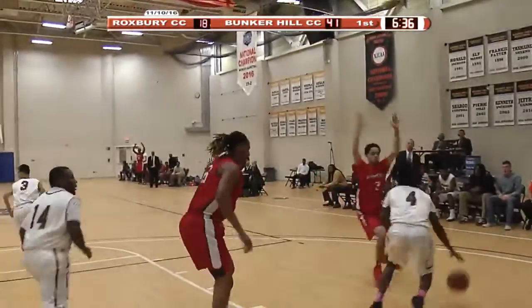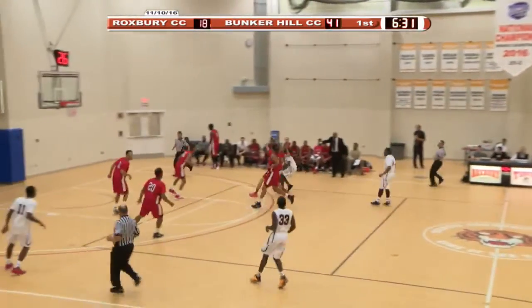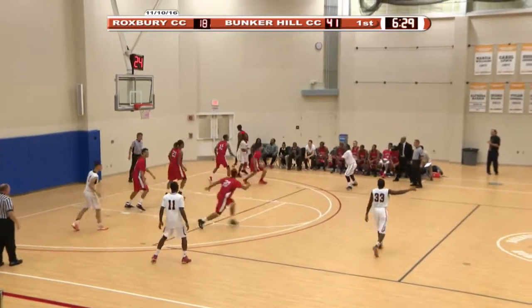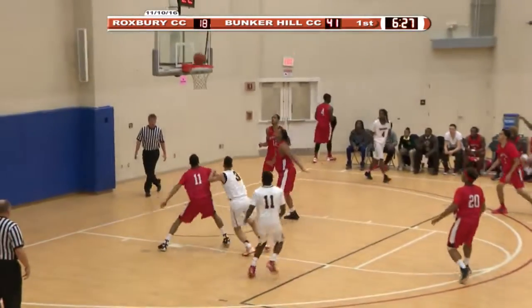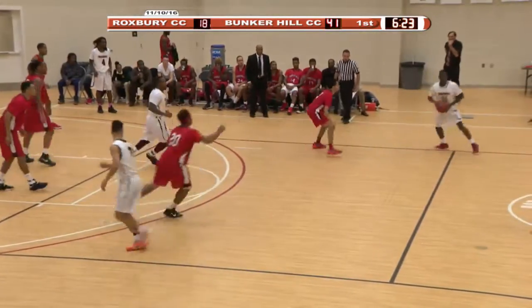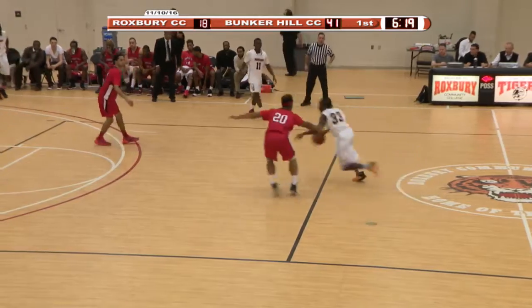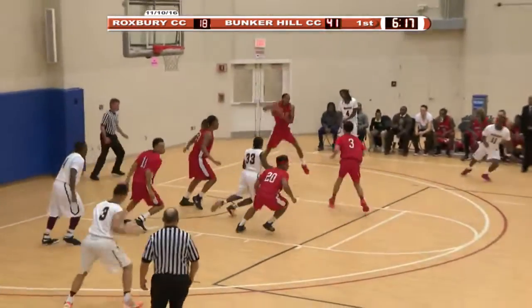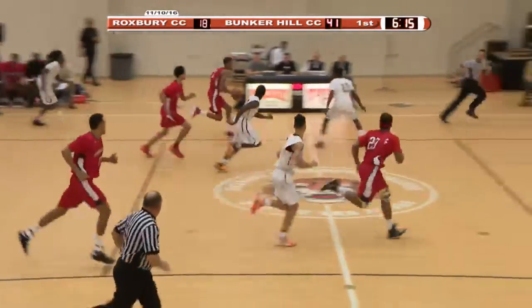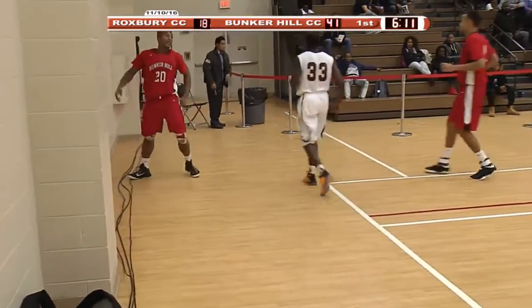Richardson from the corner, no good on the 3. Broadway now looking to push it up the floor. Swing, there you go. That 3 no good. Ortiz, and then it's Cherry who's able to get it back. Elliott, and that's a bad turnover there by Elliott. Here comes Goddard. Charles unable to save it.